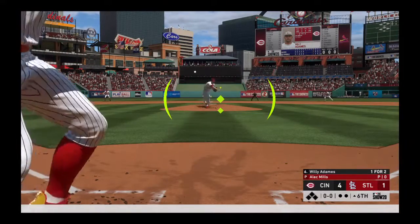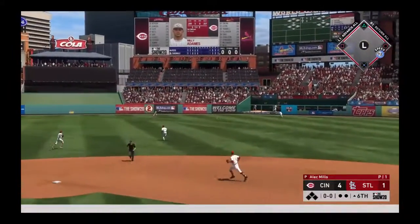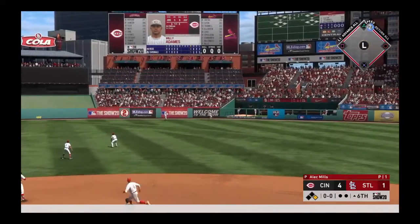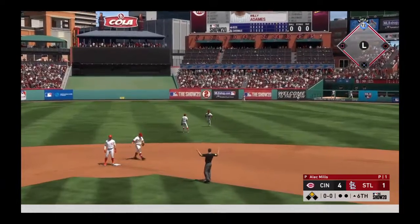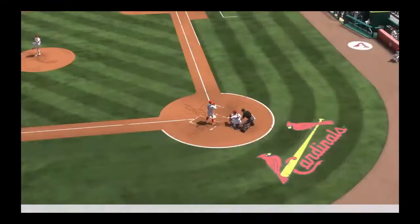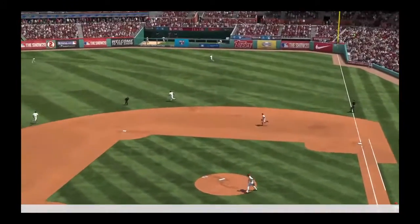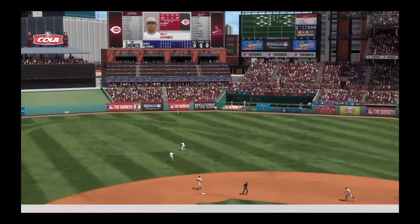Here it comes. There's a drive out toward the alley in right center. Around first, digging for two. And the Reds get a man into scoring position on the leadoff double. And he obviously didn't let last night's hitless outing get to his head too much, because that's his second hit of the ball game. This one a double. I'm sure he's feeling a lot better about the way he's going right now.